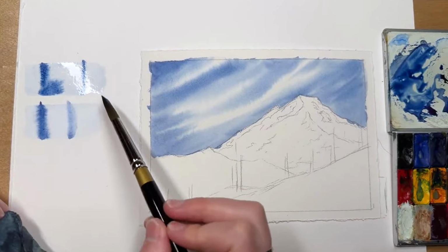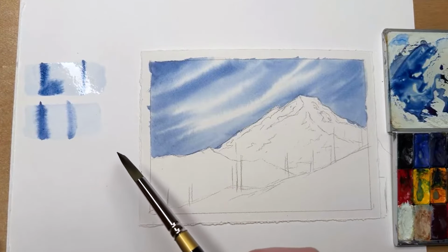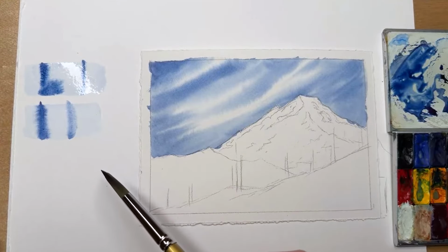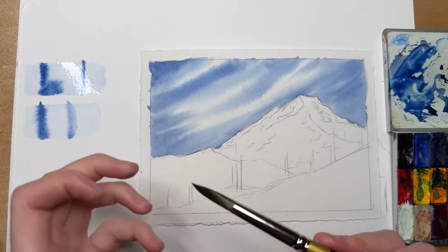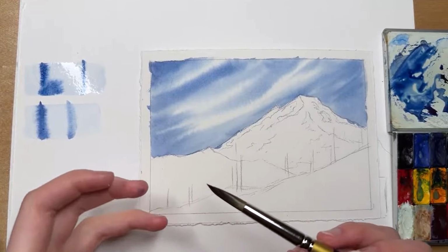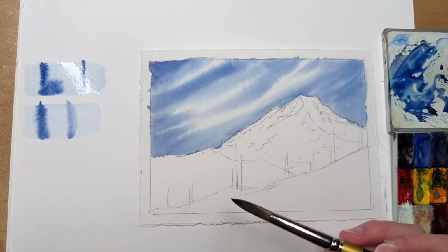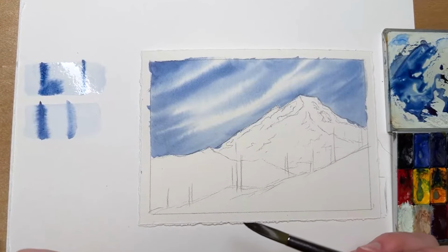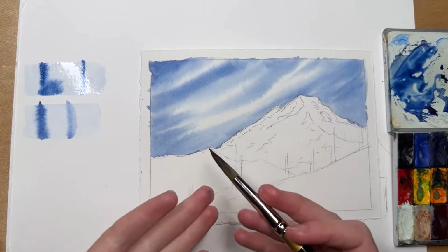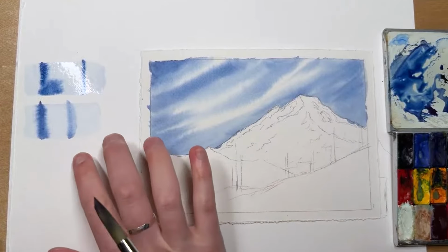So what we're seeing right here is just a very simple and small portion of different exercises that we can do to understand water control: the ratio of what's happening on our paintbrush to the amount of paint, and also to the wetness of our page. When I think back to when I first started with watercolor, that was one of the hardest parts, just understanding why certain things happen.